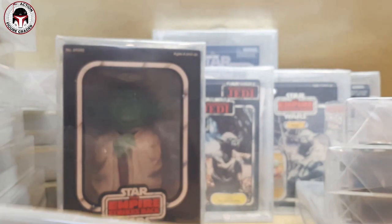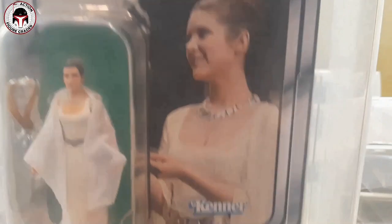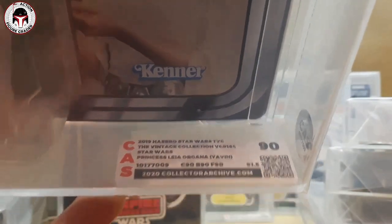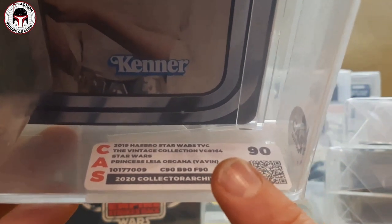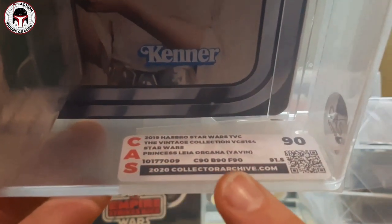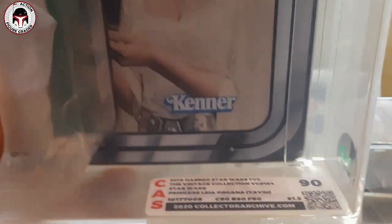And, well, it's multiple batches. This is the Princess Leia Organa Yavin. This is the error card. I already had the regular one, but this is labeled VC-164, which is, of course, supposed to be Cara Dune. So this is the error card before they fixed it. And I've also got the correct one also, but this is a 90.